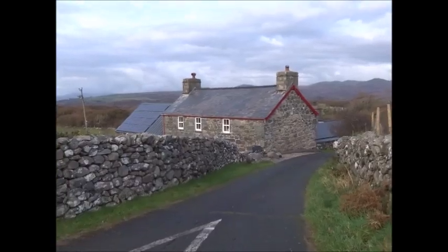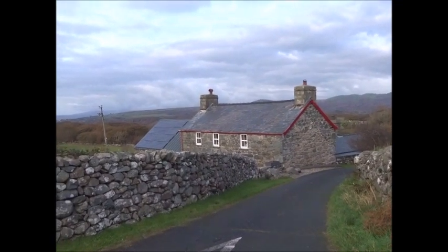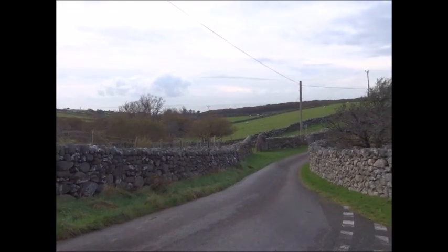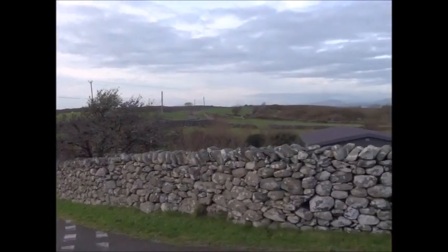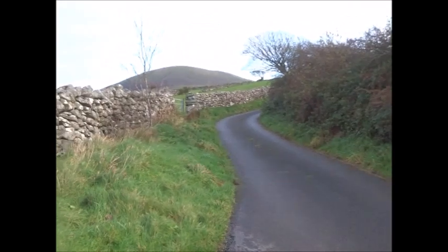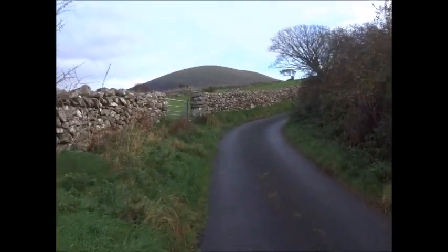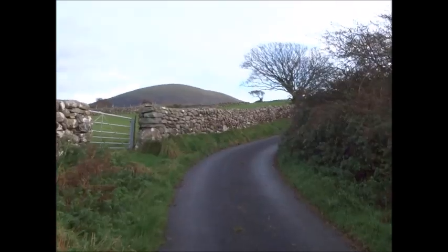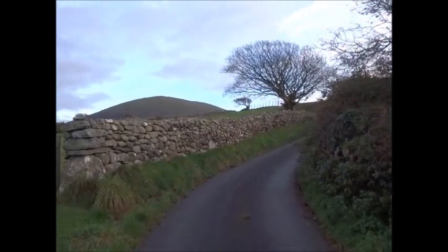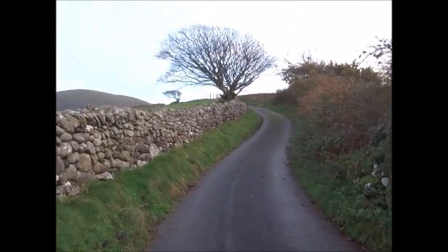I've reached the T-junction. I'm only just a little over a mile from where I started, and this was the planned high point of this walk. It's maybe about 450 feet above sea level. What I think I'm going to do is, I feel okay really, I've only just started, just climb another 100 feet or so to see if I can get a little bit of a view up here maybe.